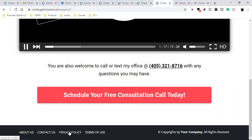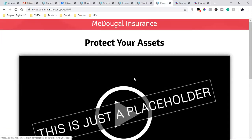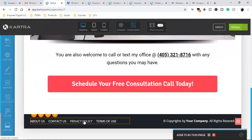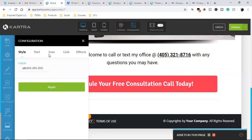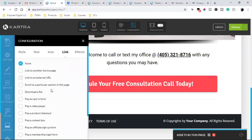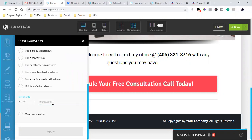So all we're going to do is we're going to just decorate this a little bit. This is the actual page. Let me go back to the builder. Okay, so we're going to hover over privacy policy, and we're going to just simply link it. That's all we're going to do. We're going to link it, go to the link, go down to external, link to external URL, and then we're going to paste that link right there. And then if they click on it, they'll open it in a new tab, okay?